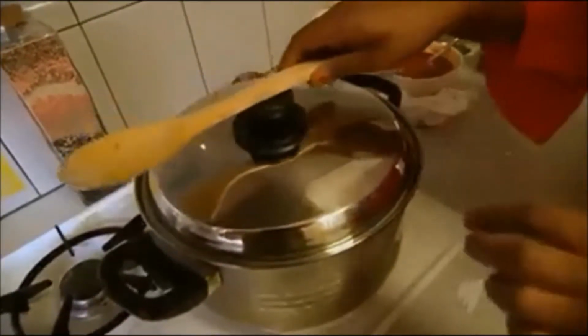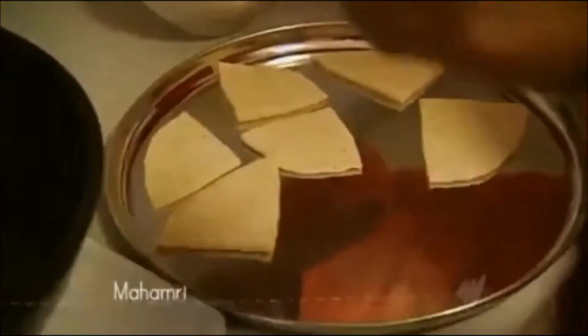Wait 10-15 minutes. Shukri likes to serve the corn with a lamb dish cooked simply with onion, tomato puree and red capsicum, and a sweet cardamom spiced fried bread called mohamri. So immediately when it comes, it floats up, you just turn it and then it puffs up.